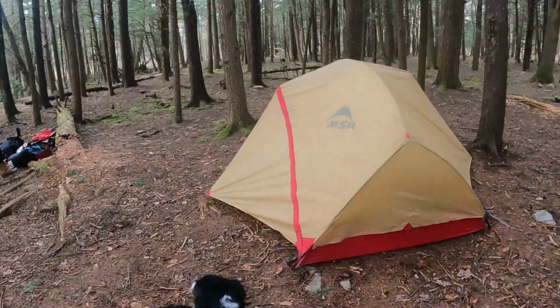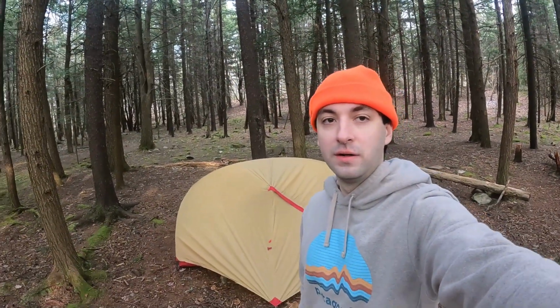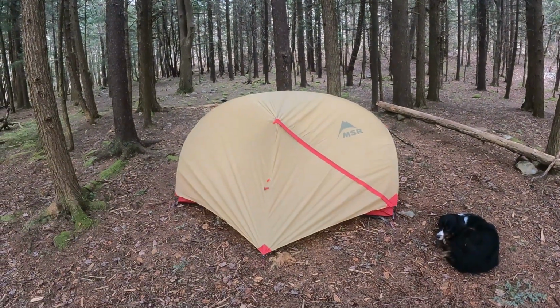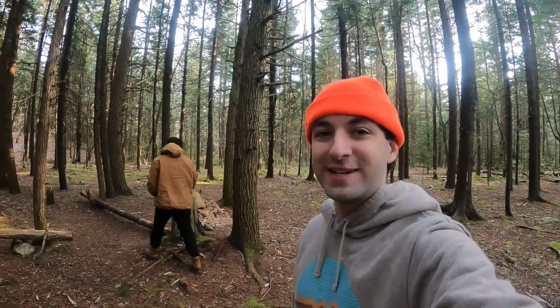All right, we have just finished setting up the tent. You can see it in all of its glory. Zoe and I have nicknamed the tent Spud, just like a potato, because if you look at it, it's kind of the color of a potato, it's shaped like a potato, so we thought Spud was a very fitting name for the tent.